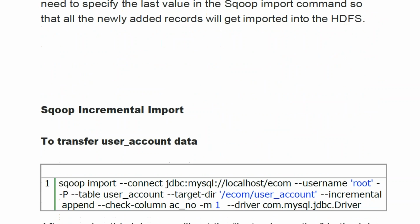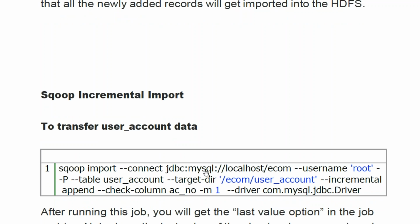To do the incremental import, what do you have to do first? First, they are creating a sqoop import command: --connect jdbc:mysql://localhost/ecom, the same kind of similar databases, --username root, --password, and if you put -P, it will ask you for the password after you enter the command. Then the table user account, --target-dir ecom/user account, --incremental append, --check-column account number, --last-value 1.